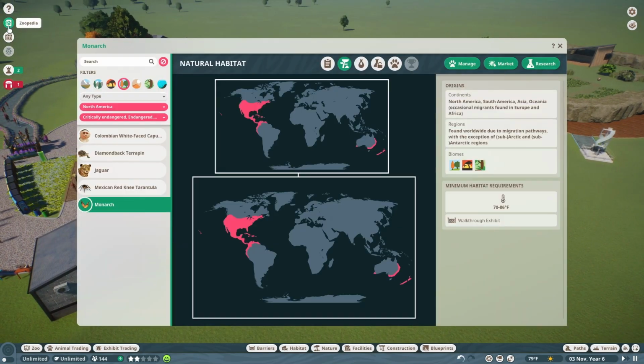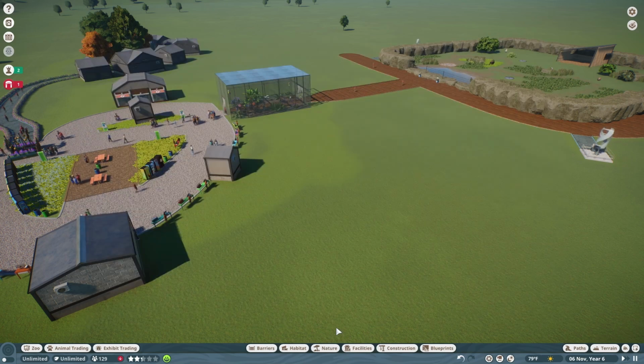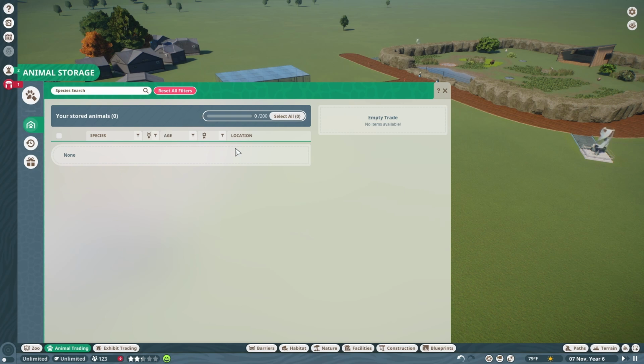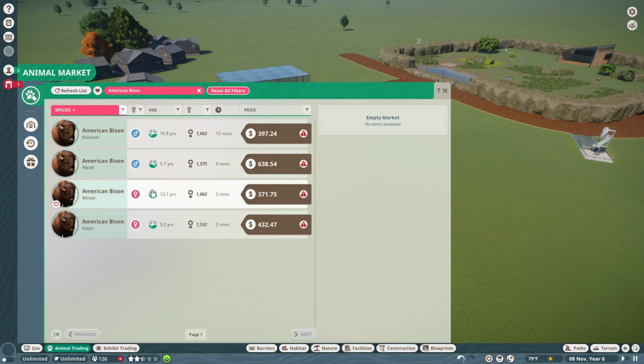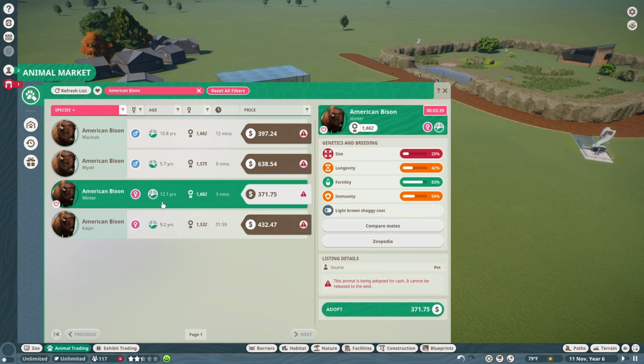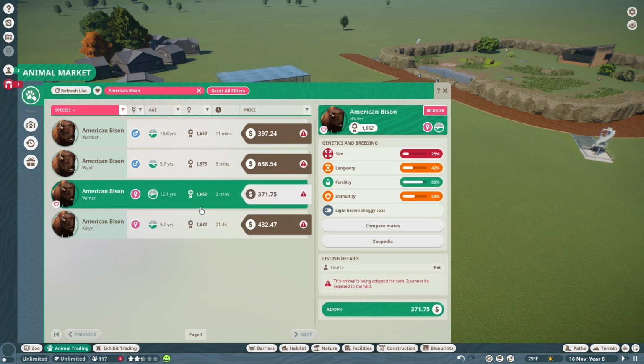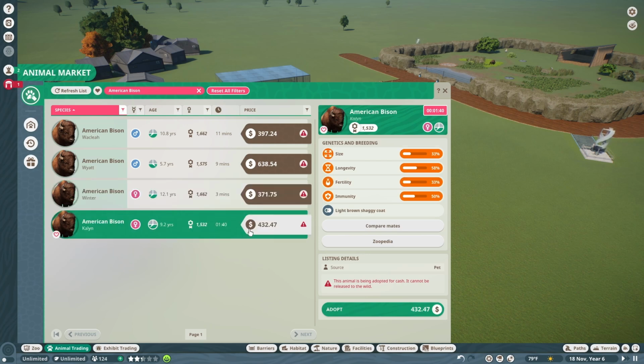Alright, so we need to go get James a female partner, a female herd member. This is actually the wrong spot where I want to be. I haven't played Planet Zoo in a while, so I'm just trying to get used to things again. It seems like we can choose from Winter or Kaylin. Winter is a bit smaller than Kaylin. Her longevity is also not that great compared to Kaylin. Her fertility is a lot better, and her immunity is about the same. I would go for Kaylin though.